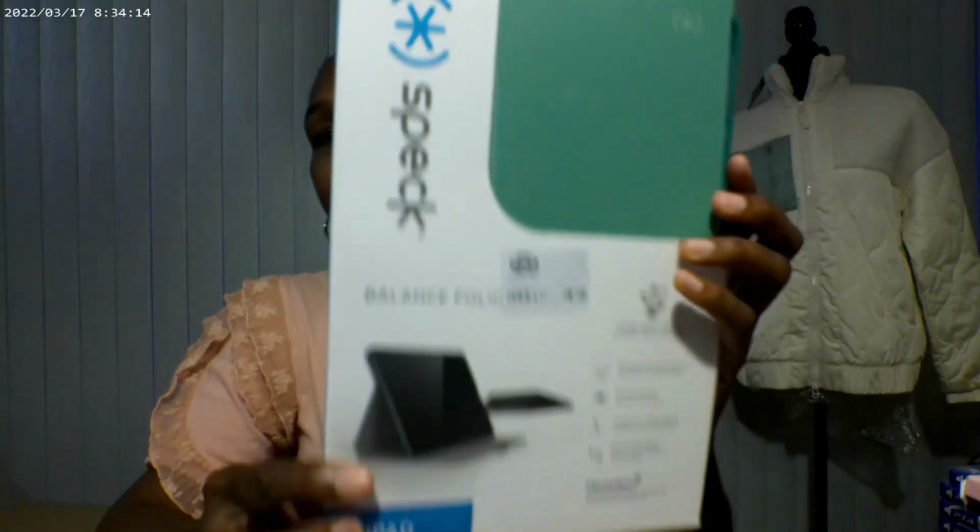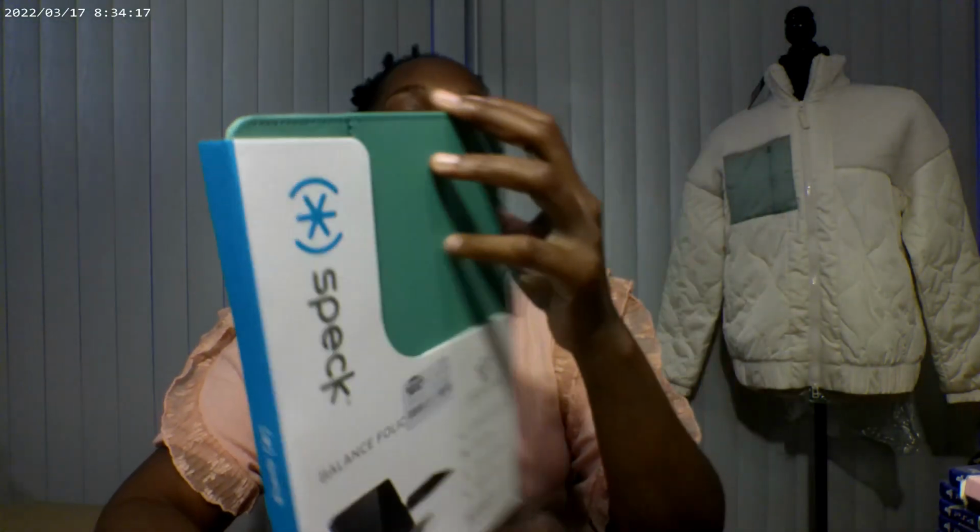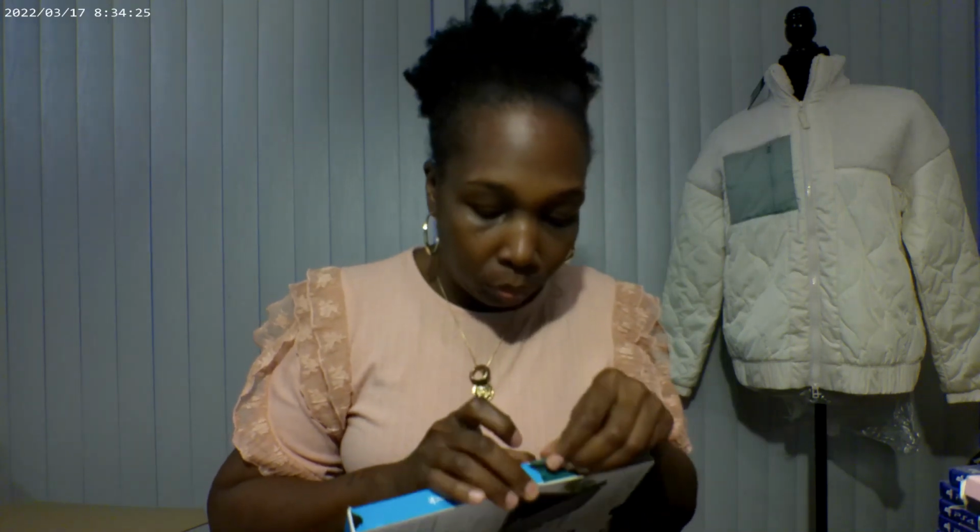Here we have an iPad folio. It says for 2019 to 2021 iPads. It doesn't say which number one. Something's going on with it. Anyway, that doesn't matter. Alrighty.